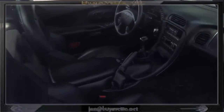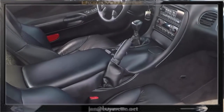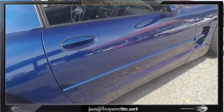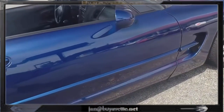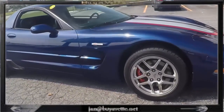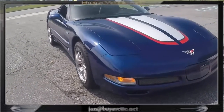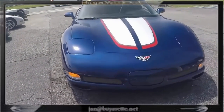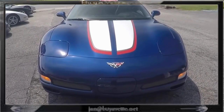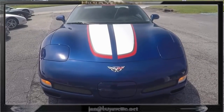Here's the look at the interior. It is black. There you can see the 6-speed manual shifter. Front. Very nice, very clean. No obvious marks of any kind on the paint surfaces. Deep and shiny paint. Definitely a garaged car.